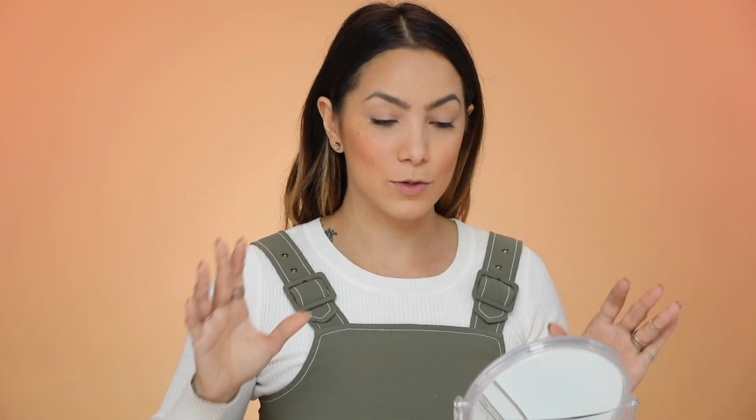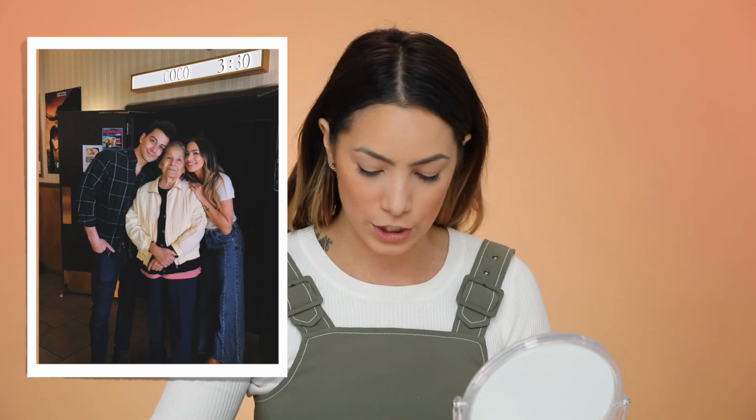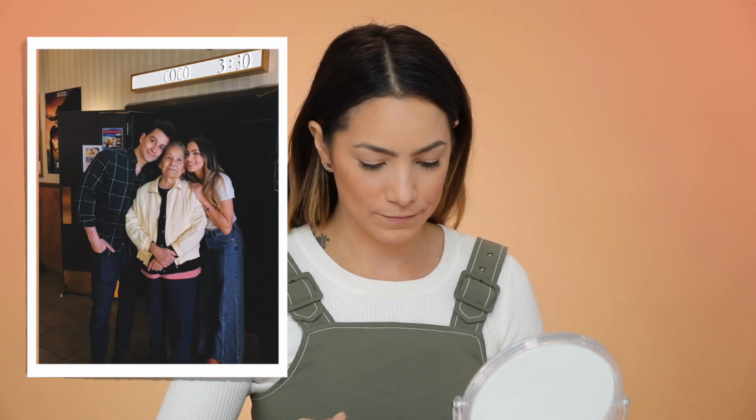But because we watched it before it even came out, my brother and I were focused on taking my grandmother there, because the story in Coco is so similar to my grandmother's story. So we were determined to take her. So we took her to the movie. It was amazing. She loved it. And her father was actually a musician too. So you just have to see the movie.